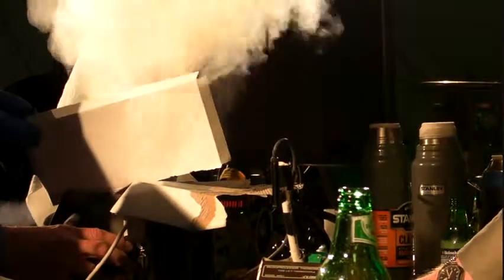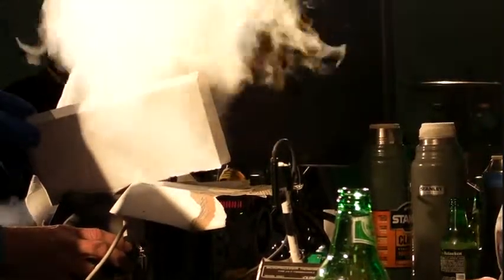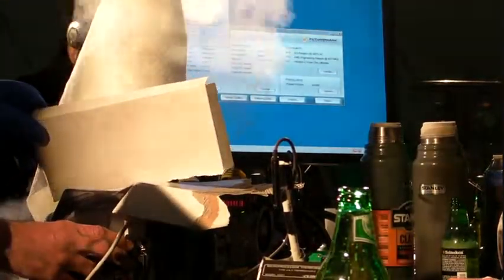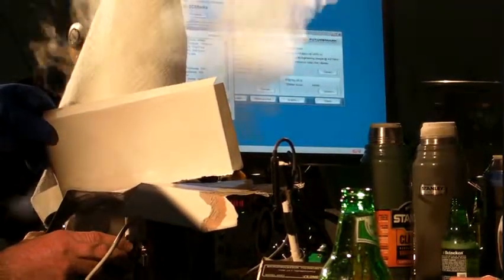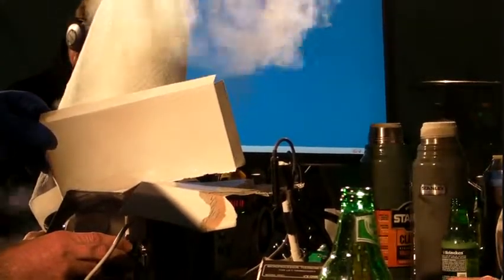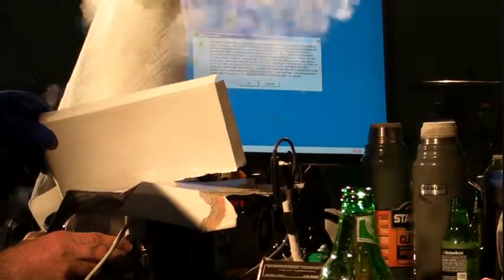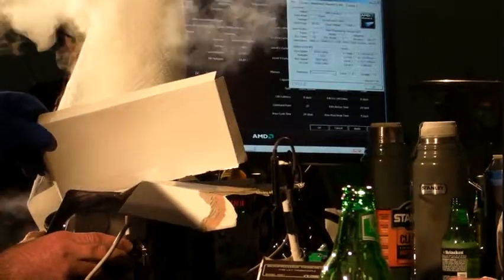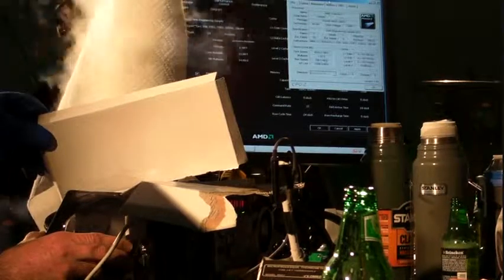6.3 gigs, and we're almost down to the 3DMark 5. There we go. Let's see what the score is. Oh, it's awfully close to 45,000. Yes, so... 44,988. 6.3 gigahertz.